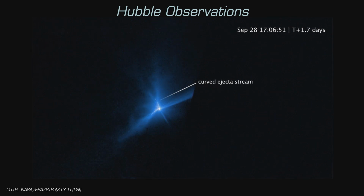And just a day and a half later, 1.7 days later, they were starting to see the ejecta curving. It's kind of hard to see, but you get the sense that there's a slight curve to these trajectories. What is happening is that this material, the dust and the rubble that's been ejected, is starting to be affected by the gravity of the main asteroid. So that's why it's curving.